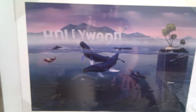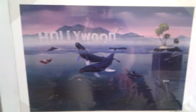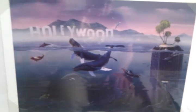This one is called Hollywood Humpbacks, and it's number 902 out of 950. You can see Sunset Boulevard and the Hollywood sign, and some palm trees, and some humpback whales.